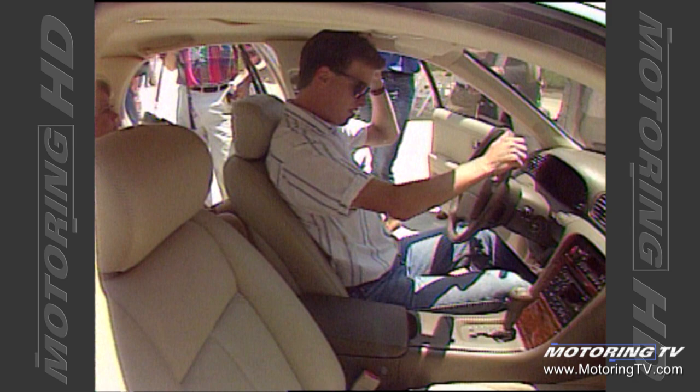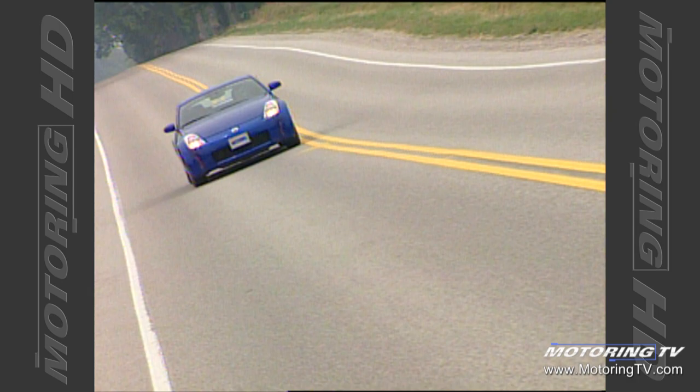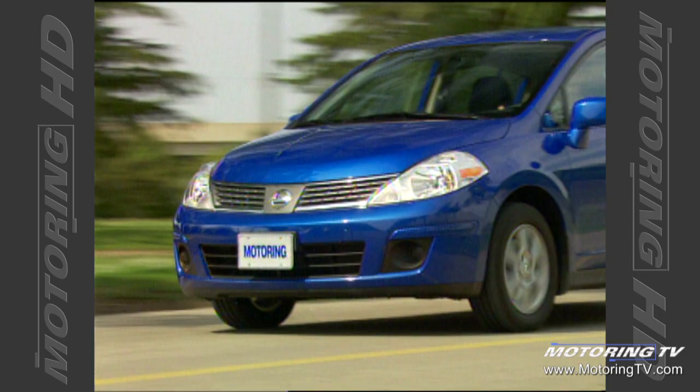Nissan then began the road back, introducing the 350Z, followed by a complete new-look lineup of cars, sports utes, and minivans. This week we're going to check out a real workhorse for this company. It's been around since 1982, and now the Sentra is not only getting a fresh new look, it's actually moving a little closer to the front of the showroom floor.